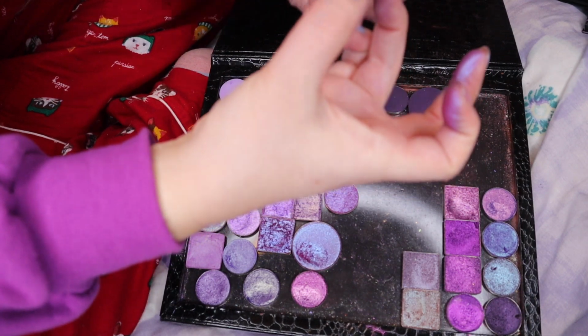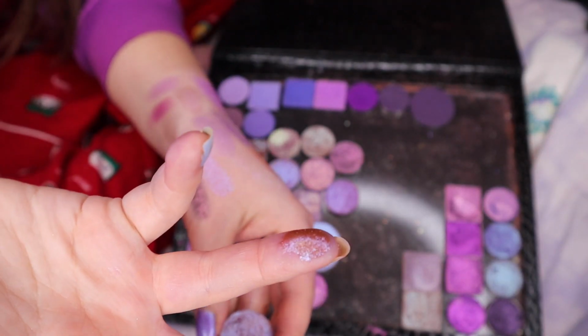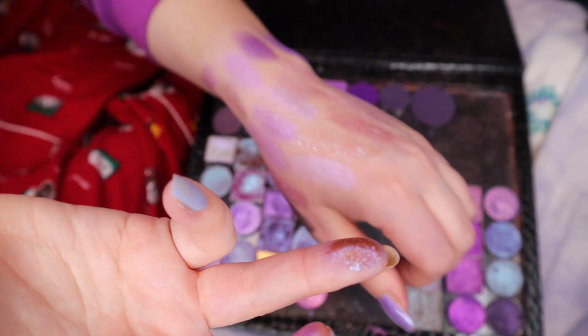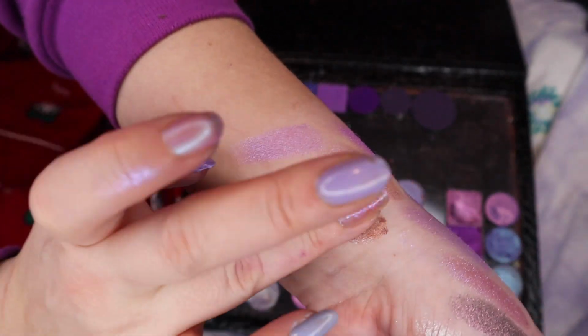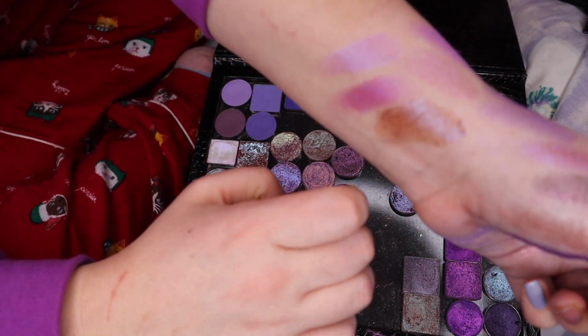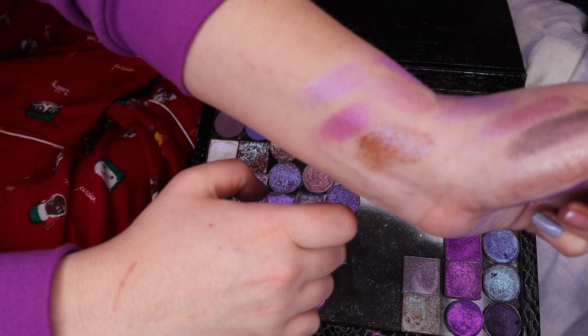Next up, we have Hydra from Terra Moons. This one looks really interesting. It looks like rose gold, bronze, and blue from my angle. It's a really bad swatch, but I hope you can tell. It's like a weird reddish base also. It's a really interesting color. I don't think I even realized how interesting that is.